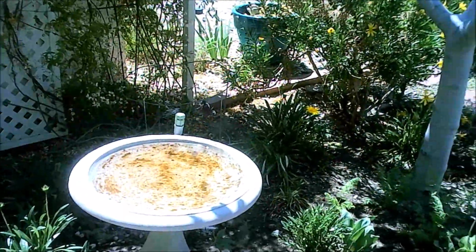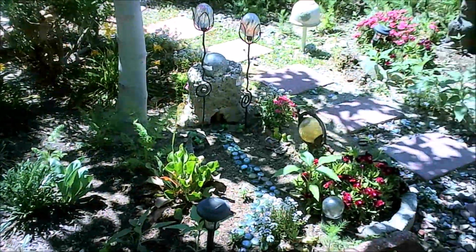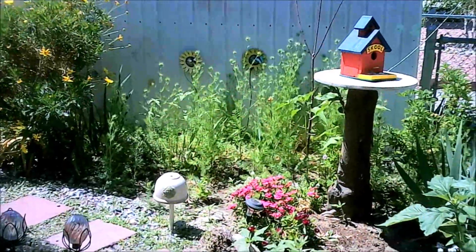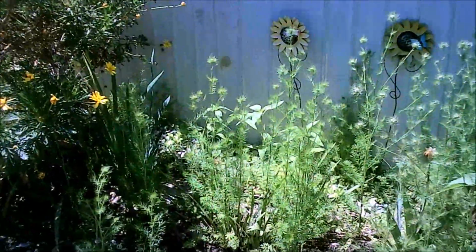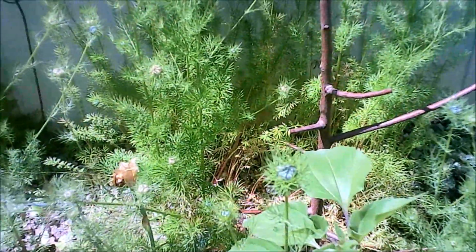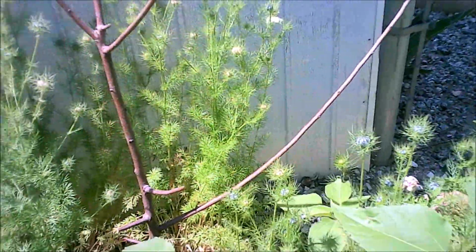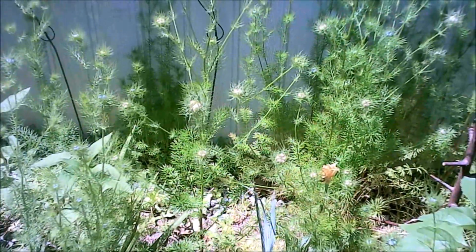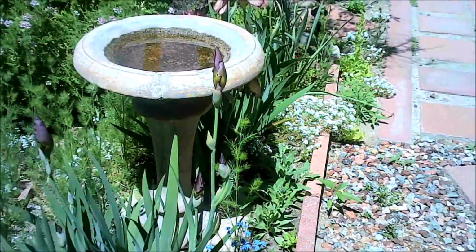I want to clean my bird baths today, and it's about cleaning up in the yard. The garden is doing very well. You can see my little shop of horrors are getting close to blooming. Yeah, they're real close to blooming. They're incredible little plants. They bloom and then they turn into something that really reminds me of the little shop of horrors.